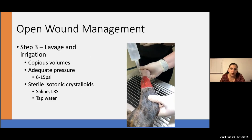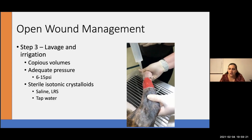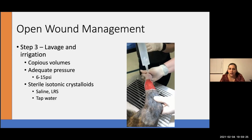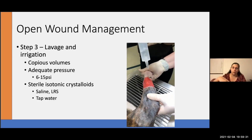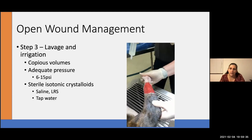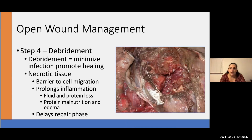So again, copious volumes, pressure. People talk about it needing to be a certain pressure, and pressure does help, but it's not the end all be all. For me, I think that bulb syringe is nice. In the first video, you saw us wash the soap away from around the skin. Now we're just going to focus our efforts right on the wound bed itself and do nice flushing. And then the next step is debridement.